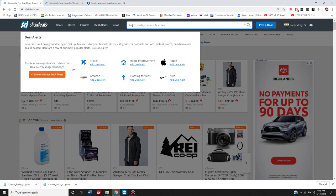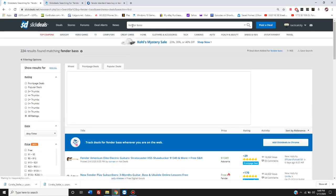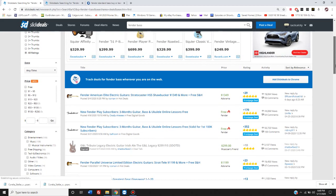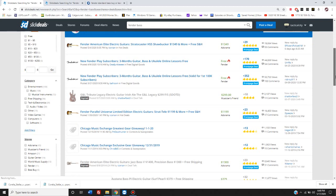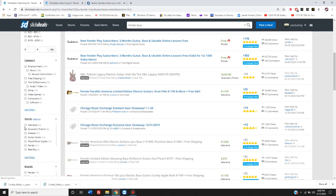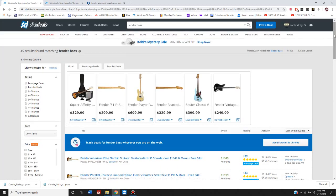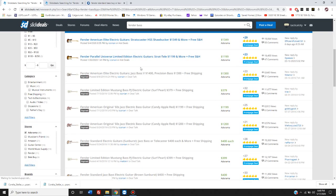So what I want to search for is Fender bass, just to limit it. You can get guitars, you can get computers, you can search for whatever you want. There are multiple companies to search for. In my experience, the only company that has enough of a deal to even worry about on these Fender guitars, where it's pretty close to half off, is Adorama. So I went down to stores and checked Adorama as the only store I want to see.